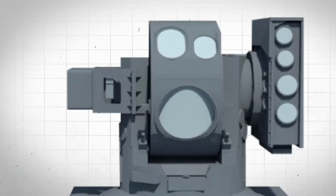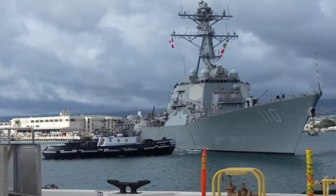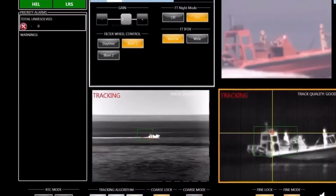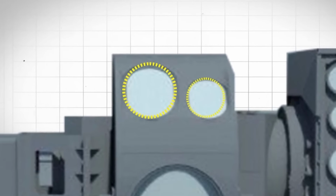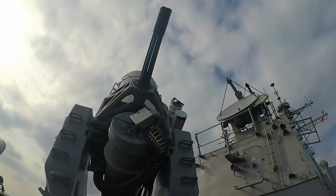Additionally, Helios is equipped with an integrated optical dazzler, which can blind or disable enemy sensors, making it an effective tool for disrupting enemy surveillance and targeting systems. This means Helios doesn't just destroy threats, it can also disable them before they even become a danger. The combination of offensive and defensive capabilities makes Helios one of the most versatile energy weapons ever deployed by the US military.